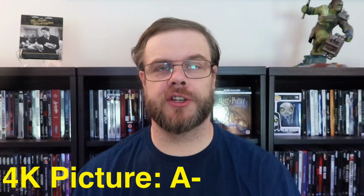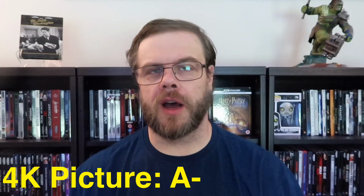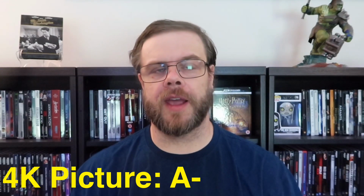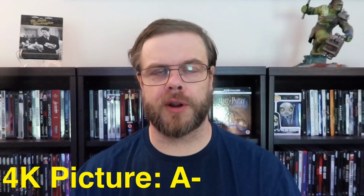For the 4K picture quality of Mr. Smith Goes to Washington, I'm going to give this one an A-. I think the black and white picture really shines. HDR10 really gives it that extra pop, especially in those black and white levels. It brings out the gray. Detail is also prevalent, and it looks great. The up-close shots in particular are also pretty well done.